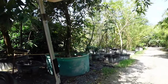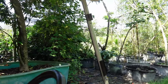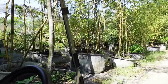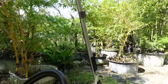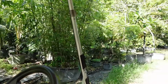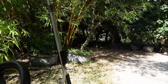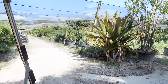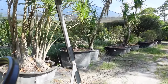Yep, this is another wax jambu. This one is the rose apple. We have some bamboos, but only in big size, and some coconut trees in 25 gallons. Wow. So the majority of trees here, there are many in the ground, but the majority are in pots. Yep. Ready to be sold when people are looking for something big.